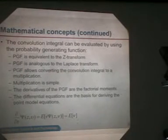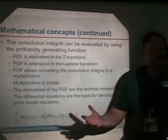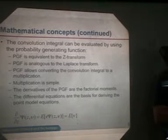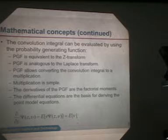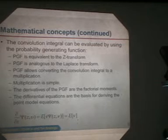The problem is that it's next to impossible to evaluate the convolution integral. Very powerful thing, like so often in mathematics. The convolution integral is great. It says everything you need to say, and it's almost impossible to evaluate. And when you're trying to do something as mathematical or as real-time as this, it's next to impossible to evaluate.